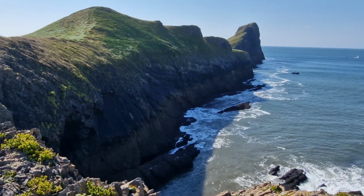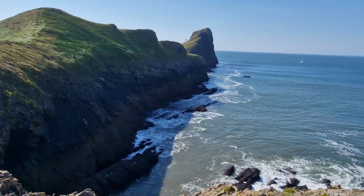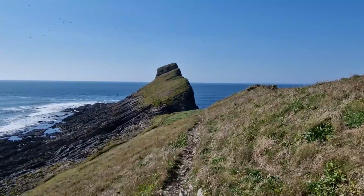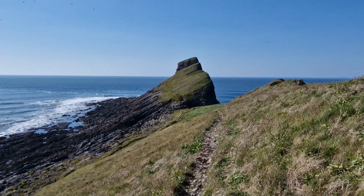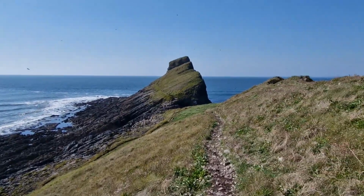So that's the end of Worm's Head Island. Looks very pretty, very dramatic, lovely scenery, very nice. I think that's got to be the last people coming back now. Somebody's carrying a surfboard. Maybe they're just going to get in the water and go back that way. And then you don't have to worry about the tide, I guess.